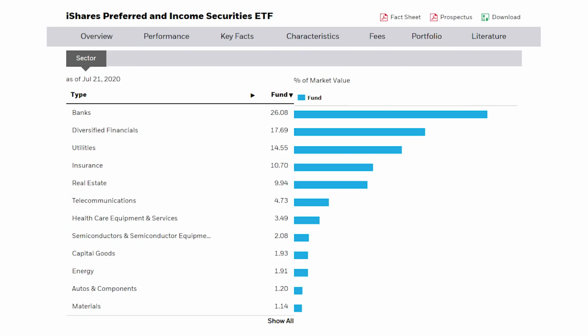And these are the investments Warren Buffett used when he bailed out the banks in 2009, buying billions in preferred shares in those banking stocks. Now, almost half the fund is in banks and those diversified financial companies, but a lot of that is just a function of the fact that these financial companies just happen to use those preferred shares more than other sectors.